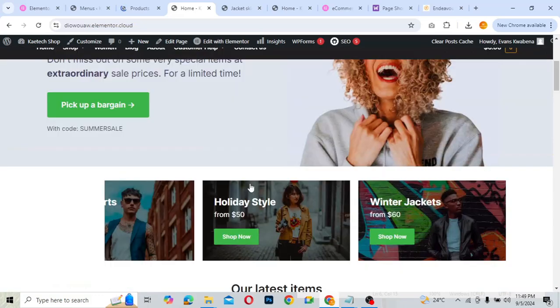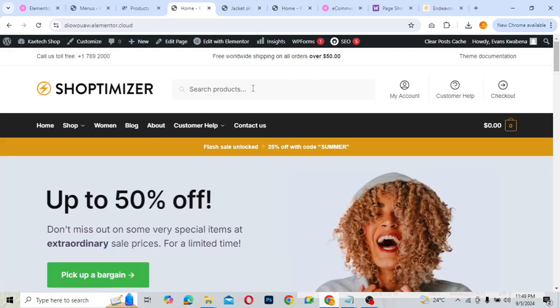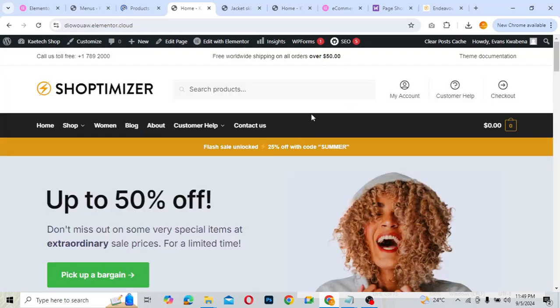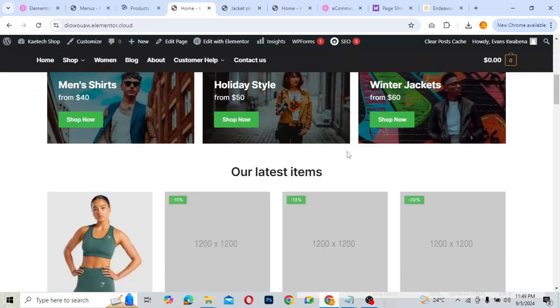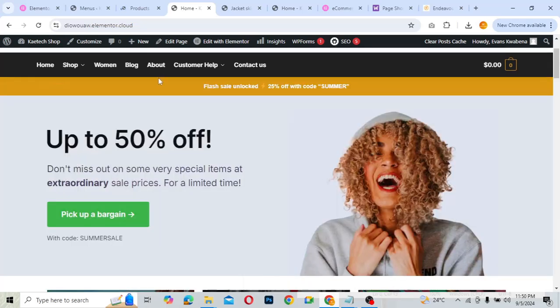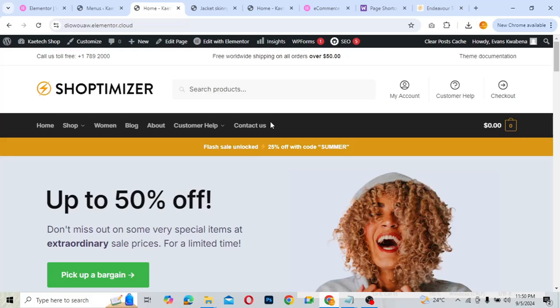And this is our header. Okay, this whole one is our header, from this place to this yellow over here. If you scroll down, this black space over here is our footer. Okay, so let's see how we can customize it. Now we know how we can set up our menus, and this particular menu also. Let's look at how we can customize this whole thing.